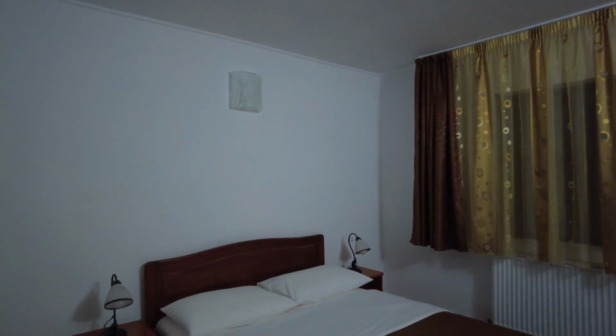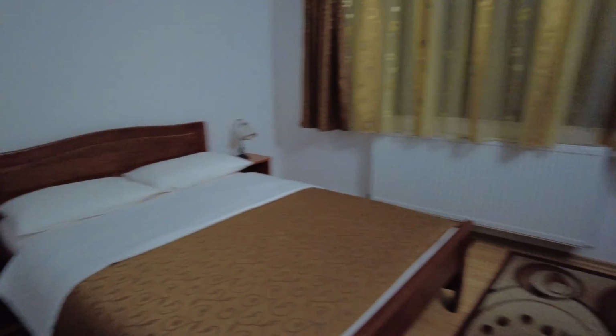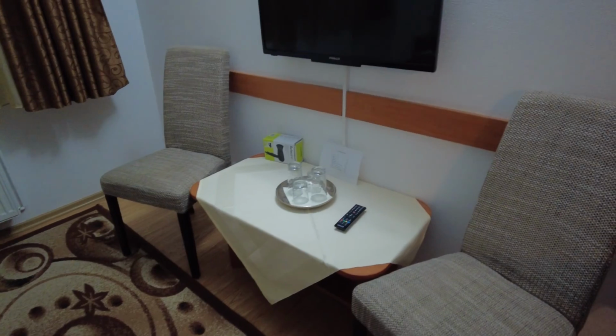The room is beautiful, actually. It's not very big, but this is how it looks. We have a double bed. She even gave me these tables so I can work, because this one was a bit too short and I couldn't put my laptop there. And it's more than enough for us for a night.